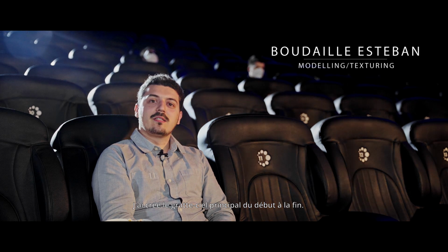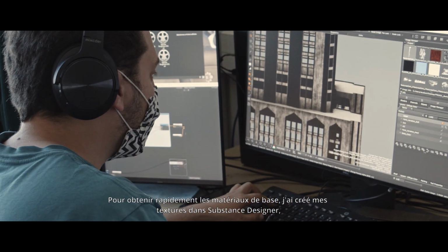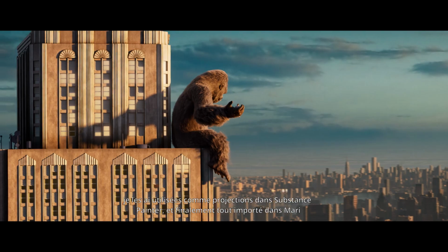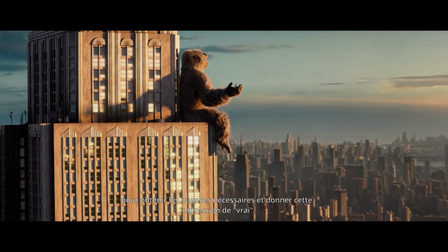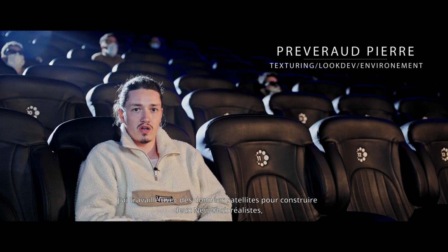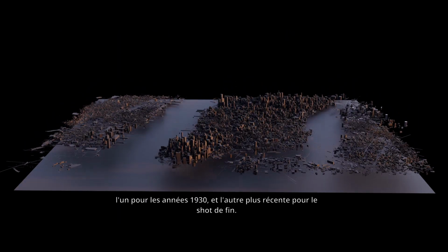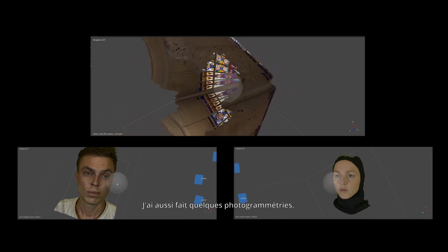I created the main skyscraper from start to finish. To quickly get the basic materials, I made my textures in Substance Designer, used them as projection in Substance Painter, and finally imported everything in Mari to get the variations needed to feel real. I worked with satellite data to build 2 realistic New York, one for the 1930s and one for the modern ending shot. I did a few photogrammetries too.